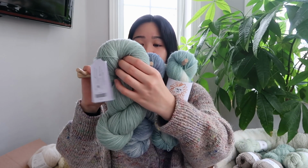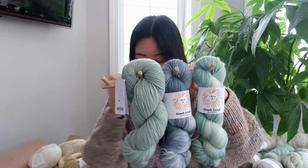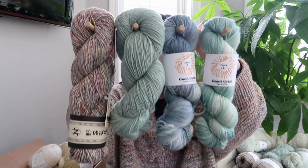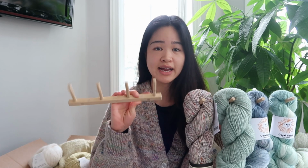Thoughts? Oh my god, all my yarn looks the same. And then I have one more. I can put the Noro yarn here. Look how nice. Basically, I want these around my house so that I can put up hanks of yarn, because if I'm going to be buying yarn like this, I'm going to have to use it as house decor and yarn to make it more valuable.